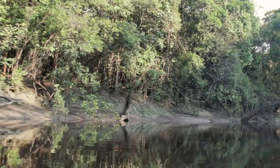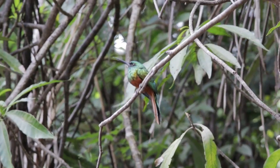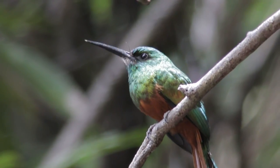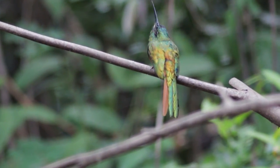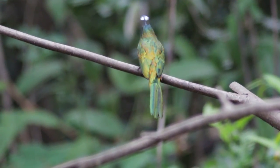The jacamars live along the edges of the river. Jacamars are real insectivores. They take a wide variety of insects, but they specialize in butterflies and moths, which they catch in flight from a fixed perch.